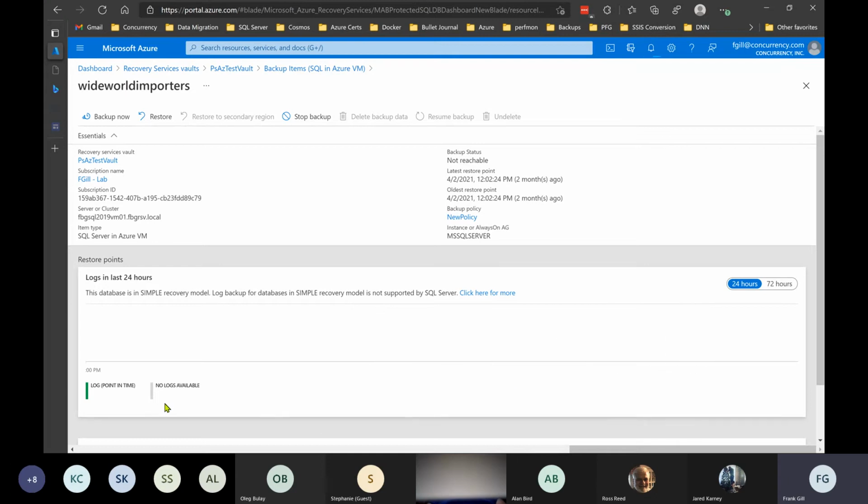If for some reason your log backups had stopped, let's say you shut your VM down, you were doing maintenance, log backups couldn't run, you would get a gray block and it would be by time. And if you notice when I mouse over this, it shows me the time. So in this case, it's Wednesday at 6 p.m. So yesterday at 6 p.m. So that is, like I said, not terribly interesting.